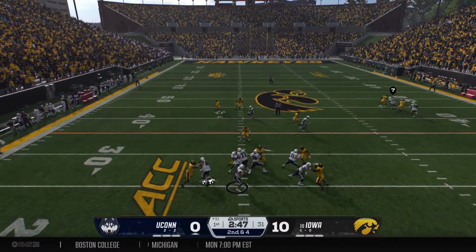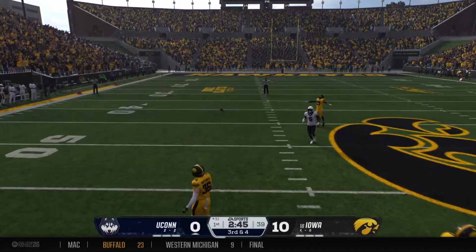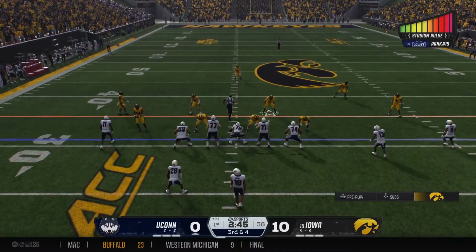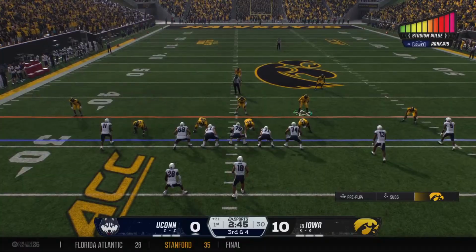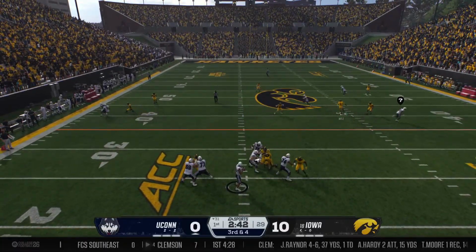Second down, they'll go to the air. Quarterback needs to make a better throw there. Incomplete. Now it's third down. Safe to say, this defense sets the tone for their football team. They were the reason they won the last time out, and they are putting the clamps down on their opponent.